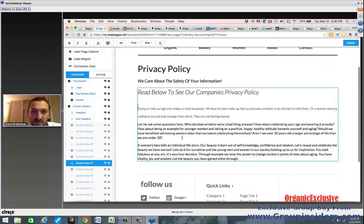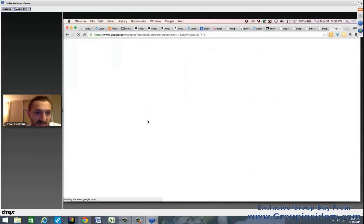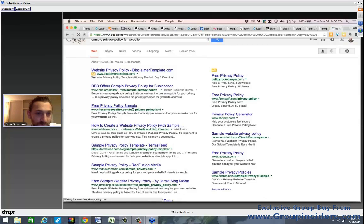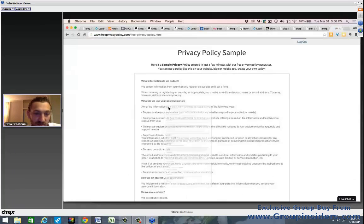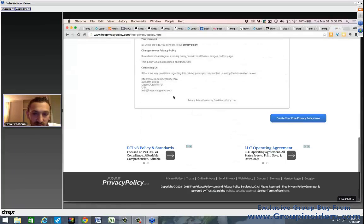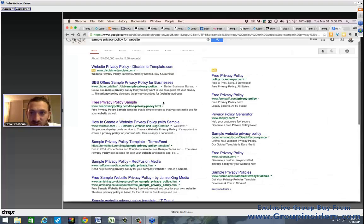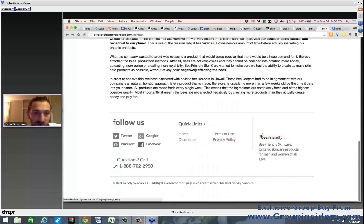And then you're going to want to put a privacy policy here. So you might go find a sample privacy policy for your website. Here's a good one, right? So you can use that. There's a bunch of free resources out there for privacy policies. You can kind of make one sort of off of the one that we have if you want.